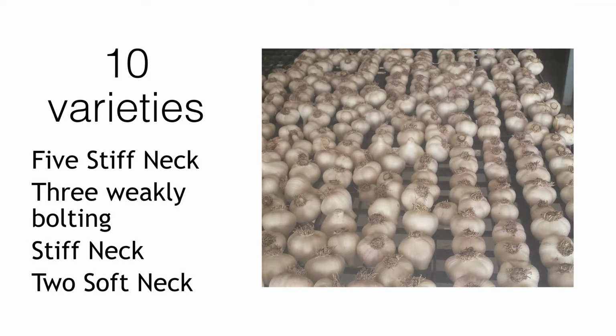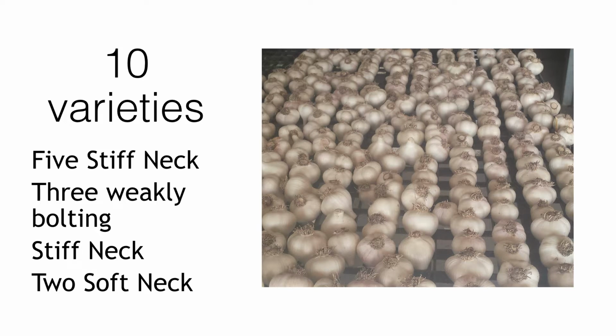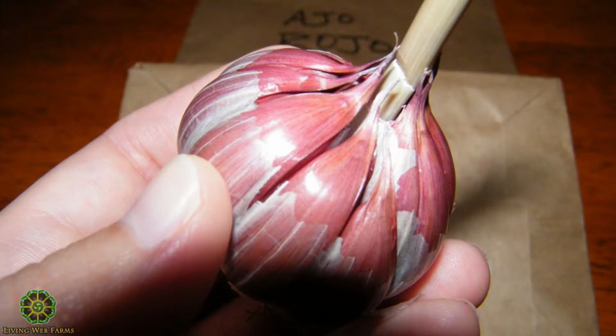That's that garlic drying. And we'll talk about how important it is to cure if you want it to keep. But first we're going to talk about the varieties and then how to grow it. So there are 10 varieties, right? There are 5 stiffneck, 3 weakly bolting stiffnecks, and those are mostly ones that are grown in warmer places. We don't grow a lot of those here, like Creole is one of those.